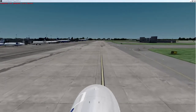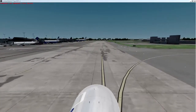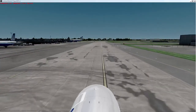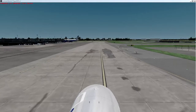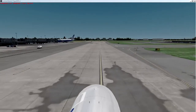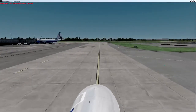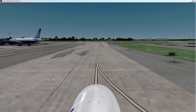Like they're taking us to the boonies here. And it looks like there might be a plane in my parking spot, so I'll have to try a different one.